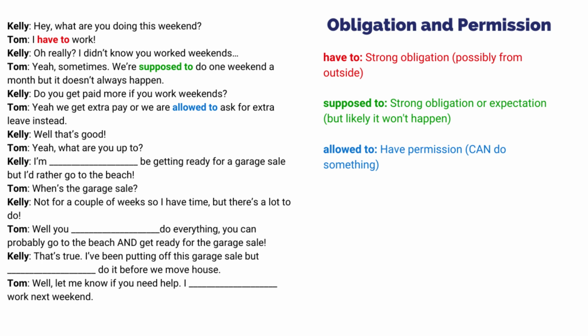We are allowed to ask for extra leave instead. So allowed to is about permission. It means you have permission to do something.